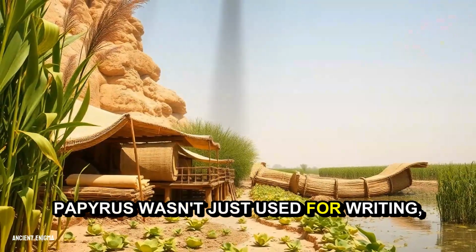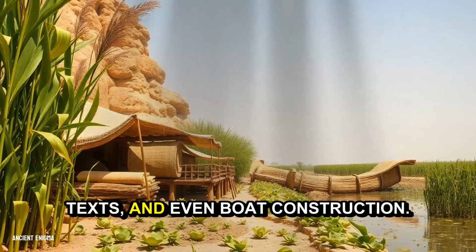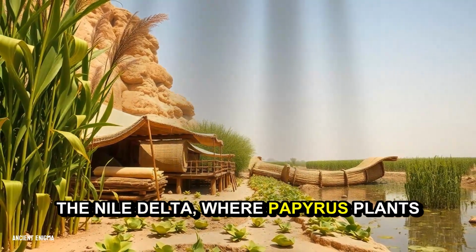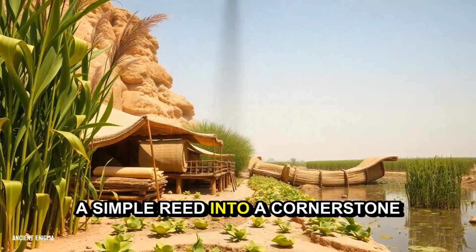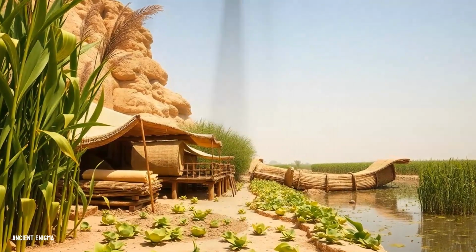Papyrus wasn't just used for writing, it was essential for record-keeping, religious texts, and even boat construction. The sesh symbol, often found near the Nile Delta, where papyrus plants thrived, was a testament to the ingenuity of the Egyptians, who turned a simple reed into a cornerstone of their civilization's communication and commerce.